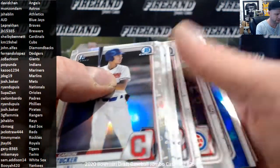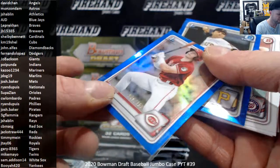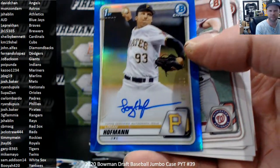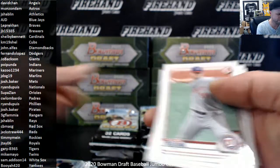Blue refractor and blue refractor auto back to back. Jackson Miller of the Reds on the non-auto. And for the Pirates, Logan Hoffman, 70/150 Pittsburgh Pirates. Josh Baker.